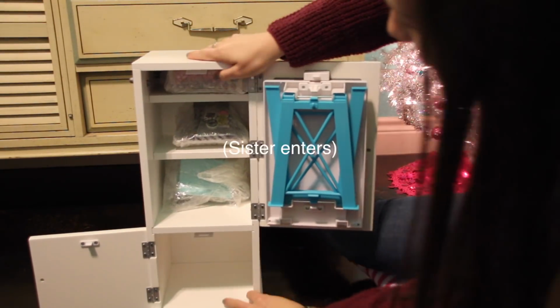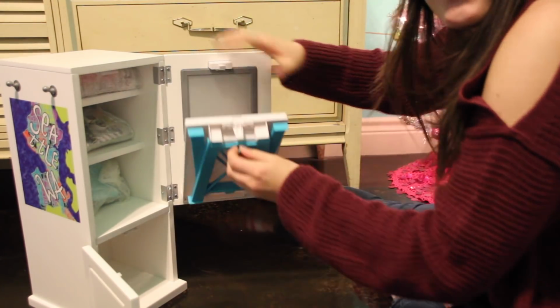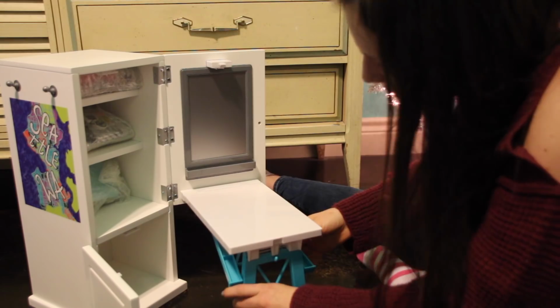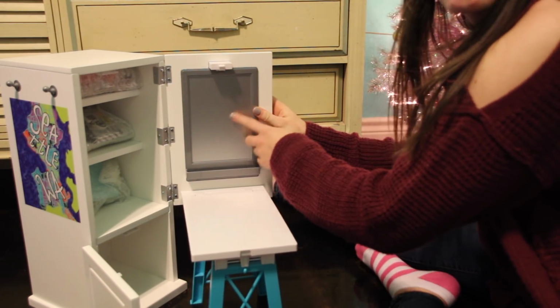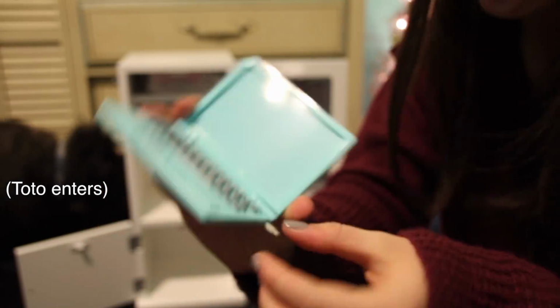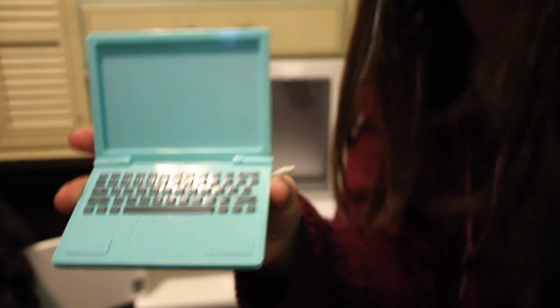This is so cool. Ooh, okay. How do you get this down? It goes like that and you pull. Oh, so nifty. Here's the desk and then this is a magnet board, which is so cool. This is a little computer. It's got a little USB. It's so cute. And then the screen is blank because it comes with two screens.